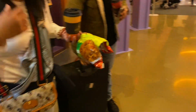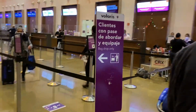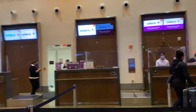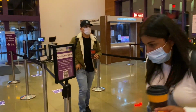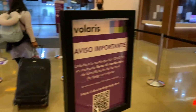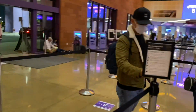They still have like 4 months. Oh. So bag drop only. We go here. My mom sent a document, and this you can. Oh, can you take a picture of this? Because we're gonna have to fill it out. Scan it? Take a picture of it and then scan it too.